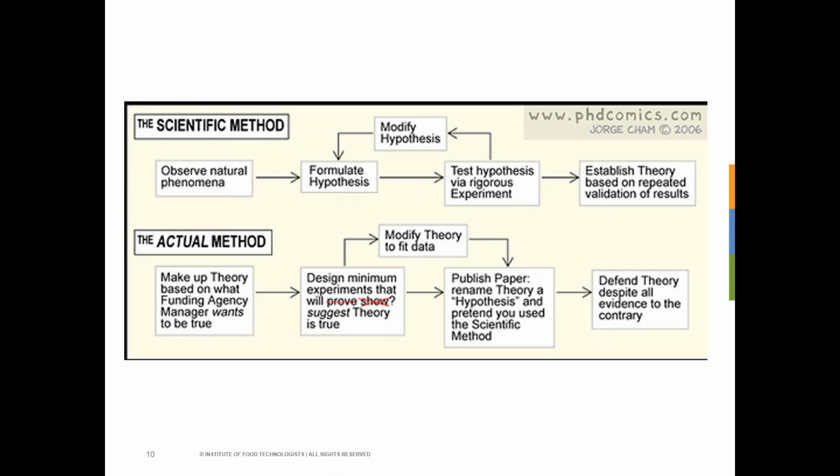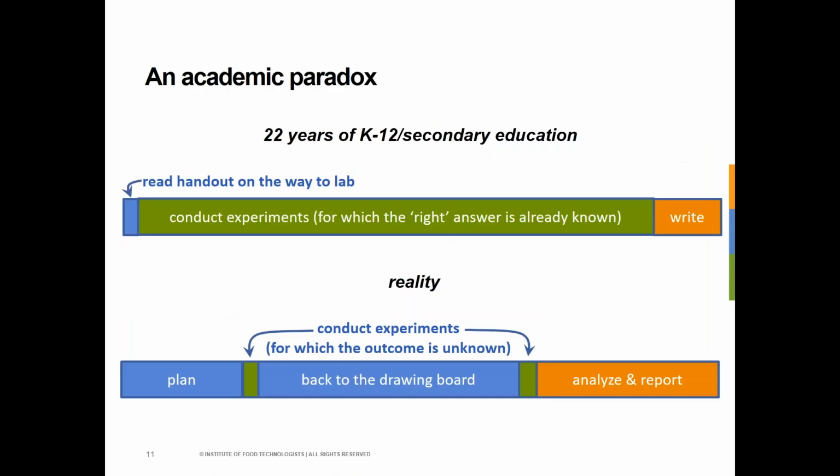And it's of course important to stick to proper scientific method, even when, as indicated in this comic strip, there are external influences challenging you to see something in the data set that isn't there. But why is there often an instinct for researchers to force a result out of a data set? I'm not sure that's an easy question to answer, but one observation is this academic paradox. And this represents a real challenge with how most of us learned the scientific process.